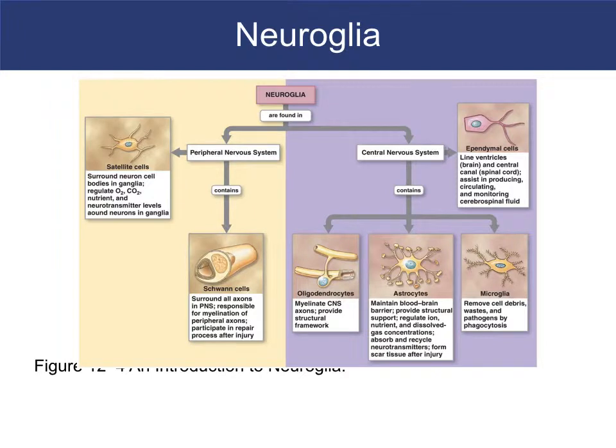Then there's the astrocytes. The astrocytes do a number of wonderful things for you, one of which is they maintain the blood-brain barrier. I'll talk more about that later, I think. They control the gas concentrations, and they pick up and recycle neurotransmitters. Unfortunately, one of the things the astrocytes do is they form scar tissue after injury.